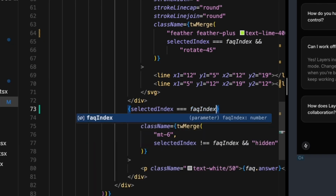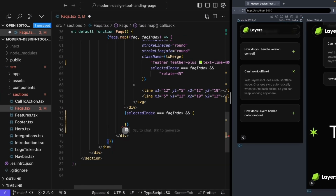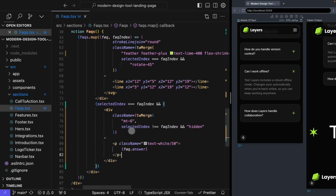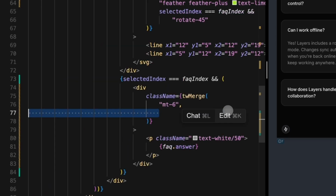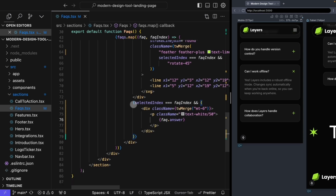So basically if our state equals the FAQ index, then we'll go ahead and show that div. Otherwise, we won't. So I'm going to go ahead and take this, copy and paste it inside of that statement, hit save to reformat, and then I just need to remove this selected index hidden rule here because we no longer need that, because we're essentially just removing it completely from the page. What we can do then is go ahead and wrap this in AnimatePresence to say that it can animate on and off the page.